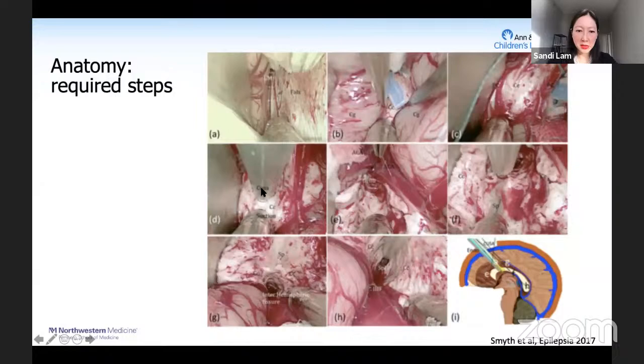Here there's a CUSA, you can use controllable suction. Some people use an instrument like a Penfield or a dissecting type of instrument to split the white matter. Then you go forward, following the paired pericallosal, you'll see the ACA, respecting the ACA, and you'll go towards that genu, really following that anatomy and following that curve.